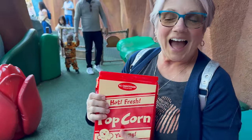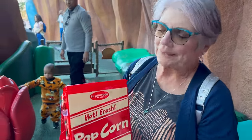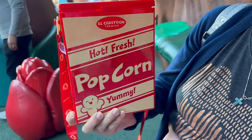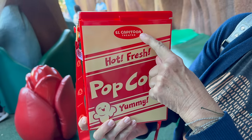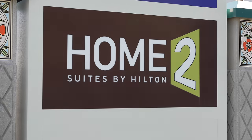What you got, Nana? When we were here on Tuesday, I saw this. I thought, no, I can't buy it. So I bought it. And look, it says El Capitan Toon Theater. And of course. The best part.